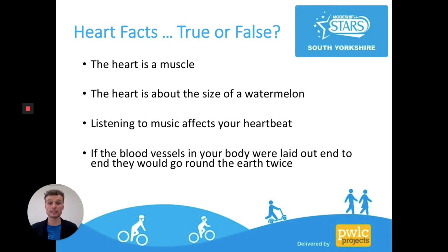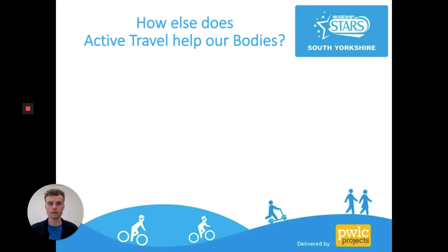So we know that choosing to travel actively, like walking or cycling or scooting, is good for our heart. Let's find out some other ways that active travel is good for our bodies. What are some other ways that active travel helps our bodies? So one way, a little bit like the heart, is that being active gives us stronger muscles. So if we regularly walk or scoot or cycle, our arms are having to move, or if we're scooting and cycling, we're having to push our bike or scooter to make it move. And the more we use our muscles, the stronger and fitter they get.